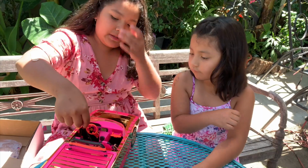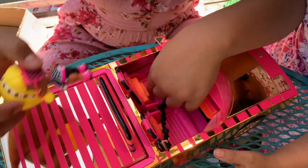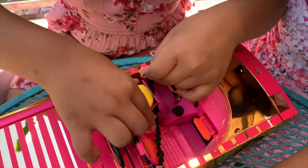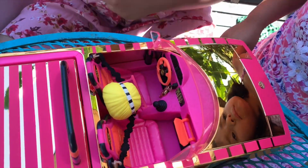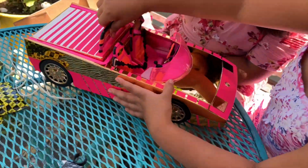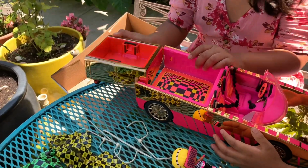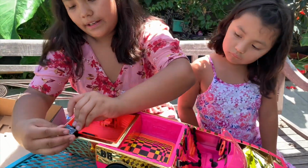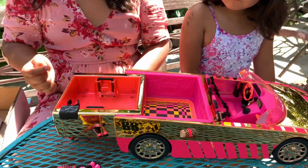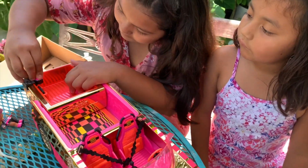Okay, so the seatbelts actually work. Yes. See this? You put the doll inside. Oh wait, push that back. Put the doll inside, and then you just go like this. You clip it in. So this is the cup holder. This is how you put it on. See this space? And I clip it right on here. There you have it. And then you just put it in the cup. If I can put it in. Okay.